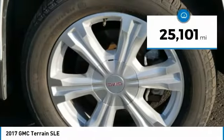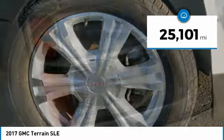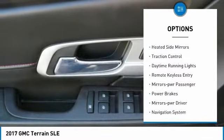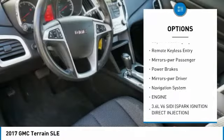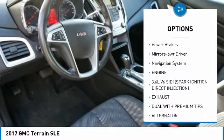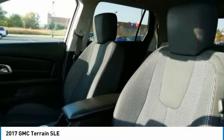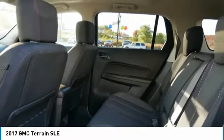This vehicle has less than 30,000 miles. Here are some of this vehicle's great options: all-wheel drive, aluminum wheels, heated side mirrors, traction control, daytime running lights, remote keyless entry, power passenger mirrors, power brakes, power driver mirrors, navigation system.